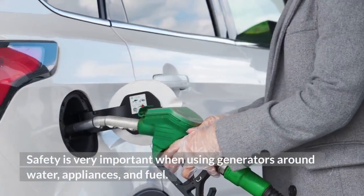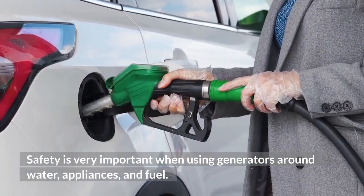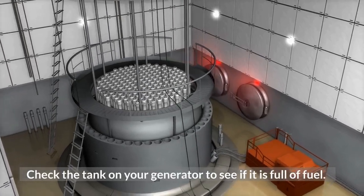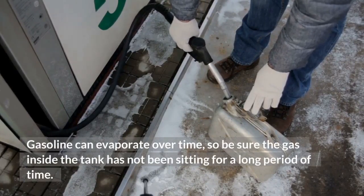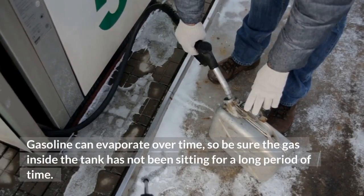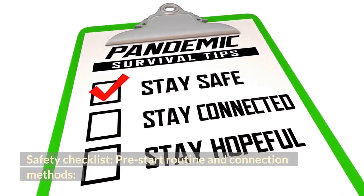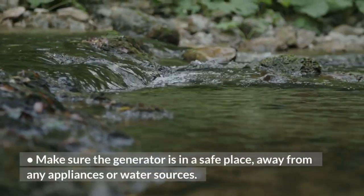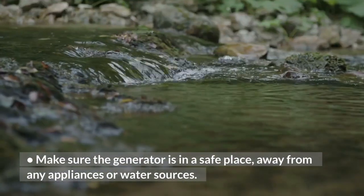Safety is very important when using generators around water, appliances, and fuel. Check the tank on your generator to see if it is full of fuel. Gasoline can evaporate over time, so be sure the gas inside the tank has not been sitting for a long period of time. Safety checklist, pre-start routine, and connection methods. Make sure the generator is in a safe place, away from any appliances or water sources.